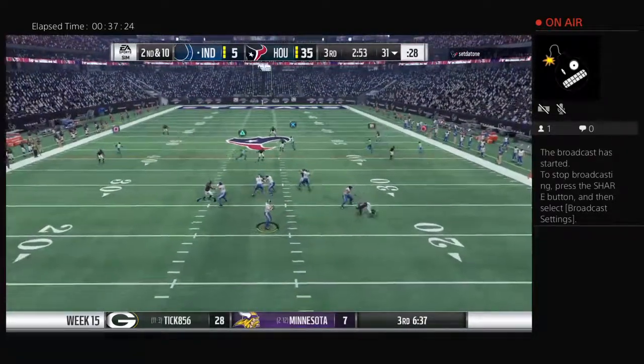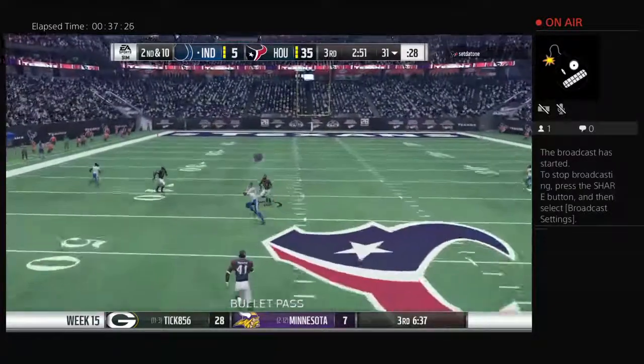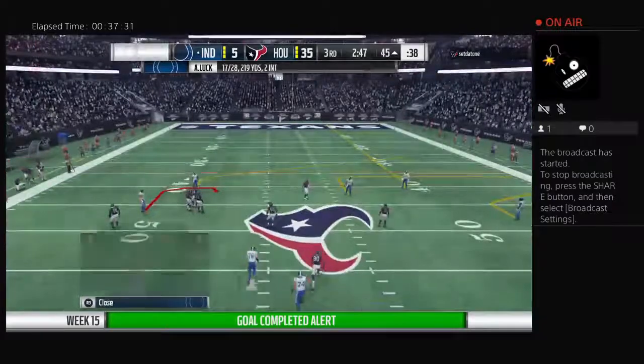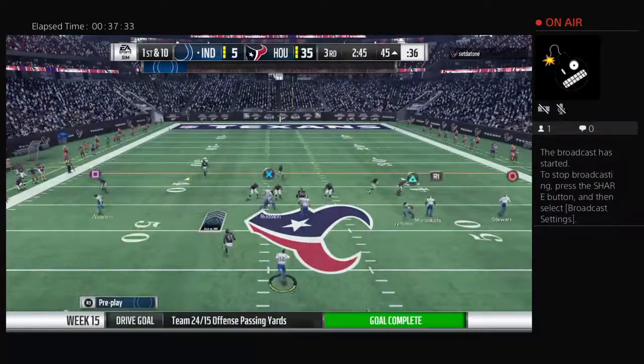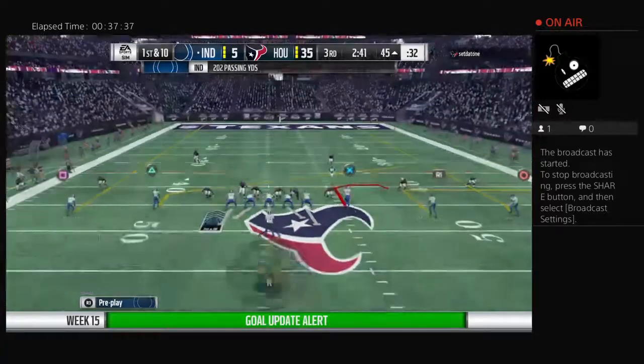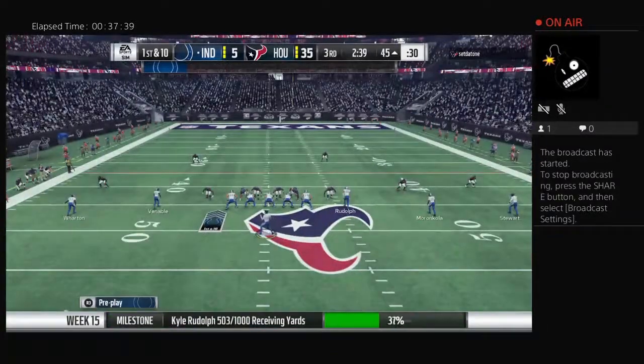Out of the gun, Luck. He's got his man on the crossing route. And he's brought down, but not before getting across midfield to the 45. That one goes for 24 yards.